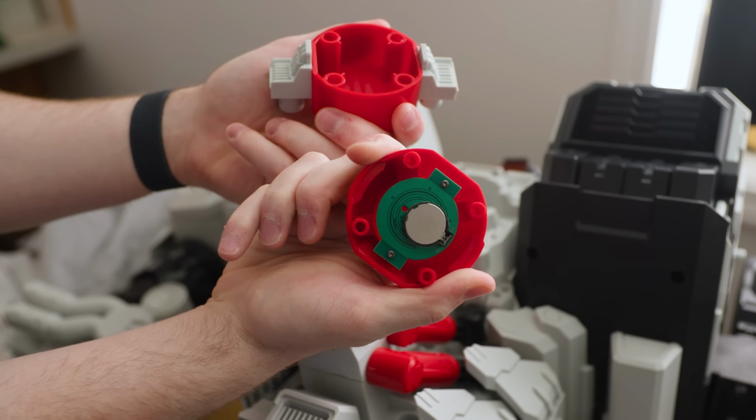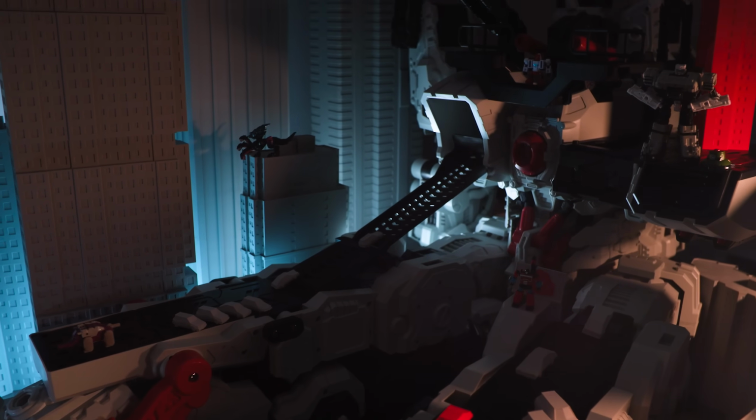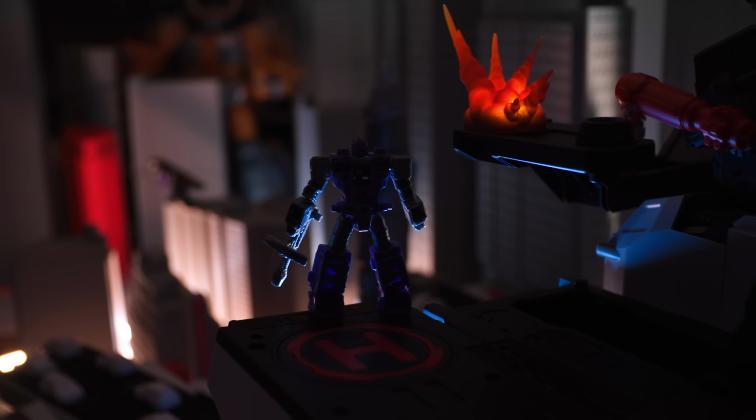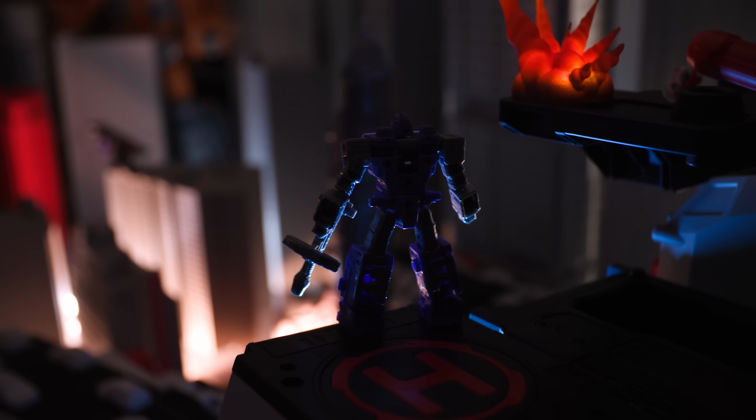And honestly, I could have forgiven so much of this if they'd at least tossed in some standard 5mm ports around the figure. At no extra cost to them, he could have suddenly been compatible with blast effects and weaponizers and all the figures that we already have.